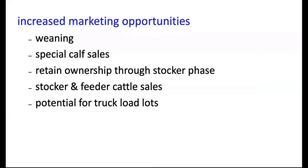With the fixed calving season, it typically lends itself to increased market opportunities. So it makes it much easier to wean calves because we're weaning them all at once. Whereas if we're calving year round, you're probably not going to be willing to wean calves multiple times a year. By weaning those calves, it gives us the option for special calf sales.